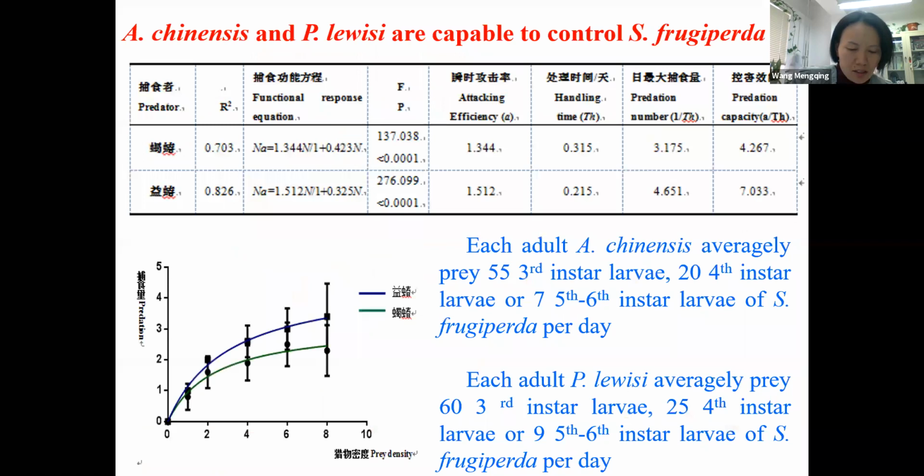After that, we needed to do more work on the mass rearing.